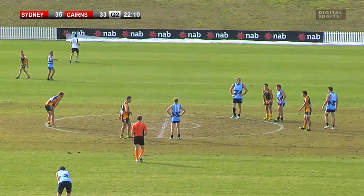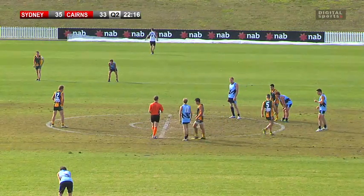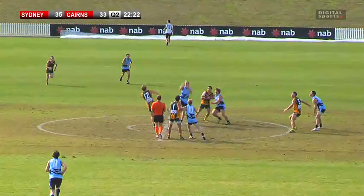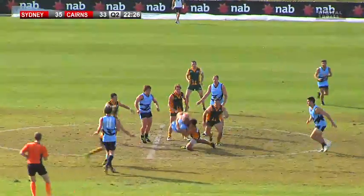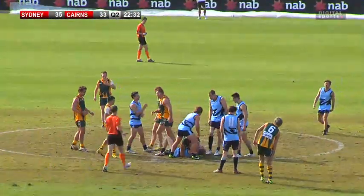22 minutes played, second quarter. AFL Sydney now got their noses in front. It's been a good effort from them. Early in the quarter, they looked like they might have been falling away, but they've kicked on and now lead by 2 points. In there, working hard was Haddon. He's wrapped up in a tackle. A strong tackle. Umpire letting them play, and we'll have a secondary bounce.